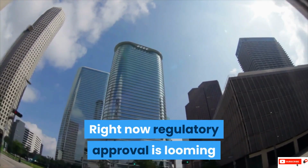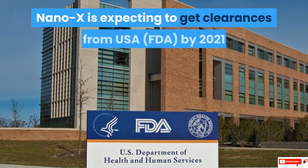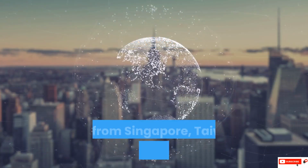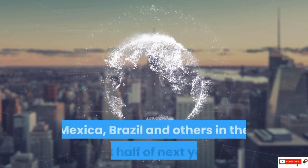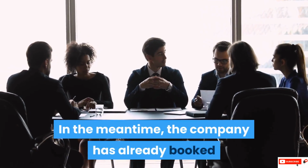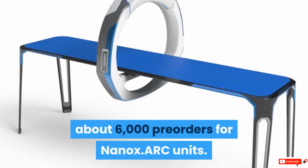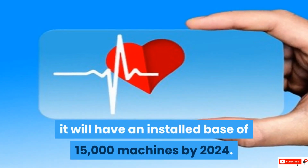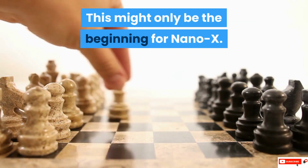Right now regulatory approval is looming, but pre-orders are already pouring in. Nano-X is expecting to get clearance from the USA FDA by 2021, and from Singapore, Taiwan, Australia, New Zealand, Korea, Mexico, Brazil and others in the first half of next year. In the meantime, the company has already booked about 6,000 pre-orders for Nano-X ARC units. At the current rate of orders, the company believes that it will have an installed base of 15,000 machines by 2024. This might only be the beginning for Nano-X.